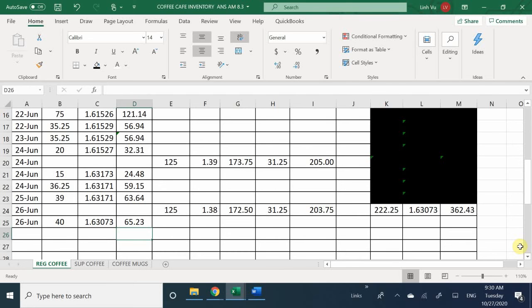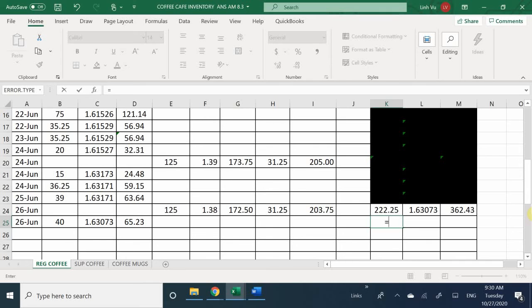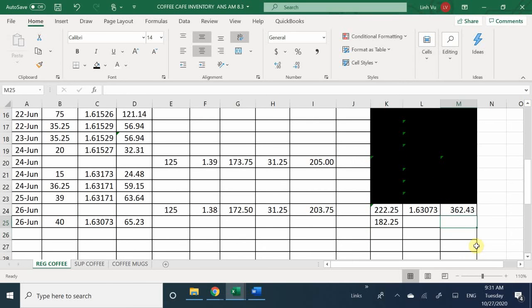So how do I update my inventory? How do I update my inventory on hand? So we decrease the amount we sold. So if I started out with 225 and I sold or used 40 of them, how much should I have left remaining? 182.25. Good. And if I started with $362.43 and I used up 65.23, how much should I have left?